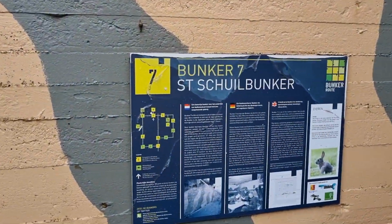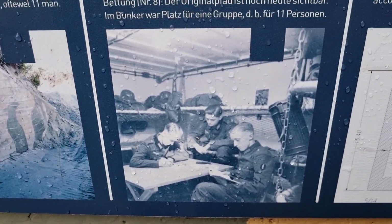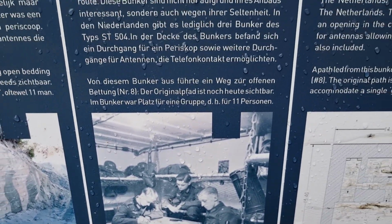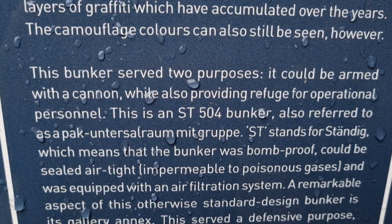Again, this was a men's bunker, so they could sleep in it, bomb proof. ST 504 bunker.